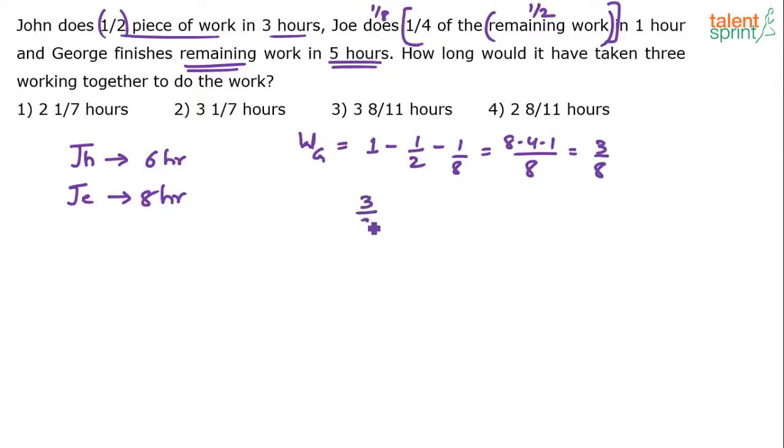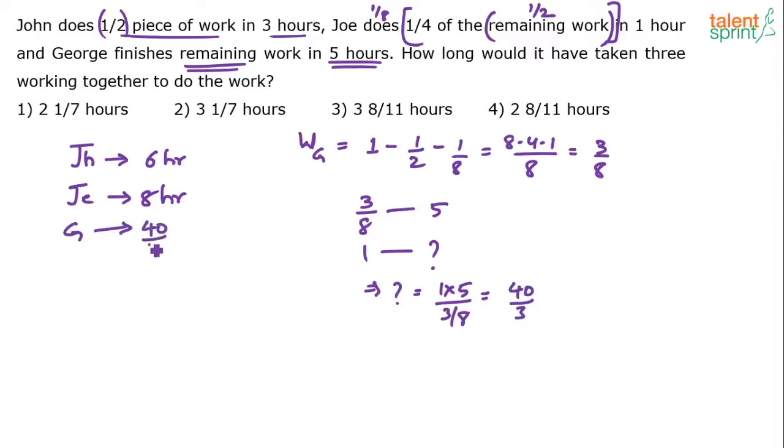Again, if 3/8 of the work is done in 5 hours, 1 unit of the total work will be done in how many hours? Total work is always 1 unit, right? George is able to finish 3/8 in 5 hours. So 1 unit will be finished in how many hours? 40 by 3 hours. You understand? This question mark here will be equal to 1 into 5 by 3 by 8. That comes out to be 40 by 3. So I can say George will do the full work in 40 by 3 hours. That's it.